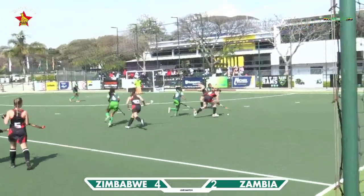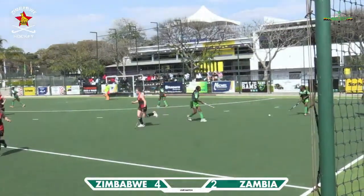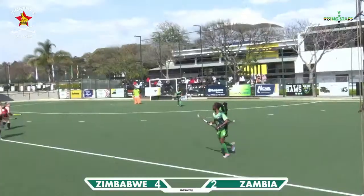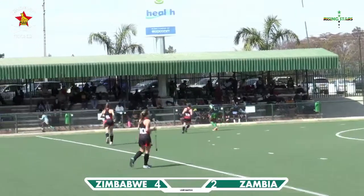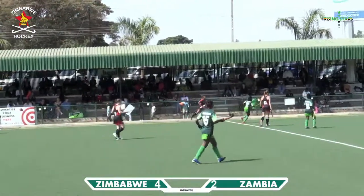The tackle by Zim. Third party obstruction there. You know, looking at it from the previous days, it seems Zim's discipline today with the cards could be improved upon. Oh, mistrap by the Zambian right back. Zim ball on the sideline.